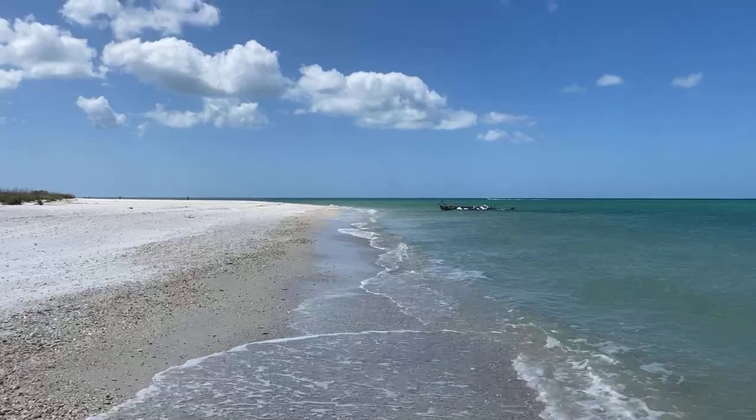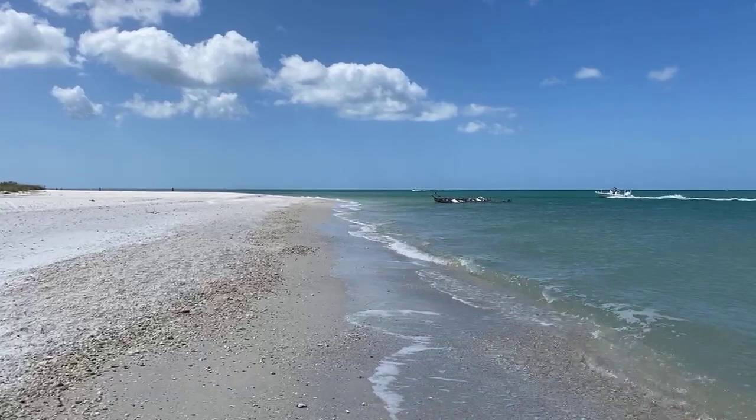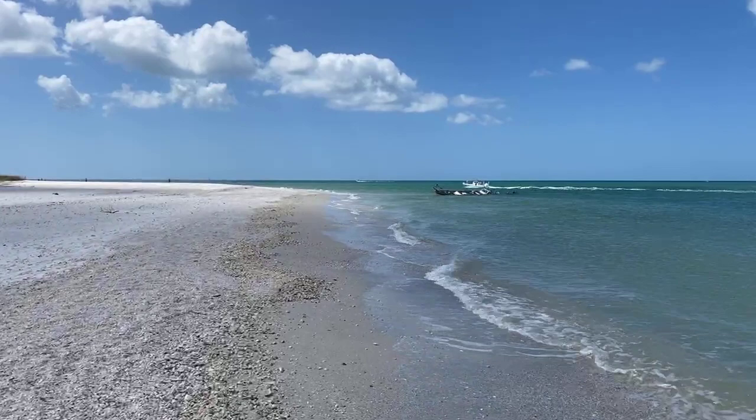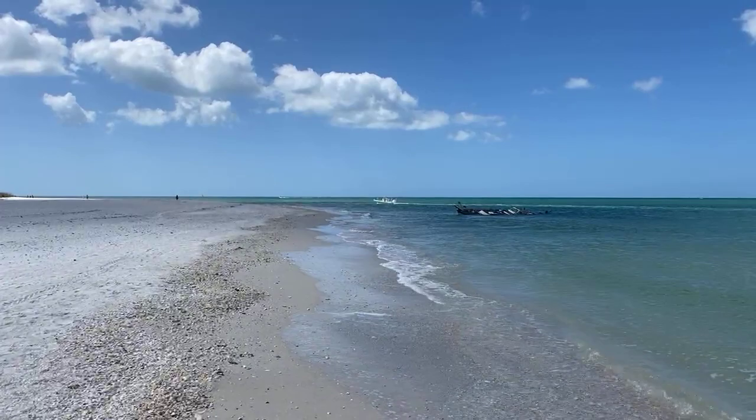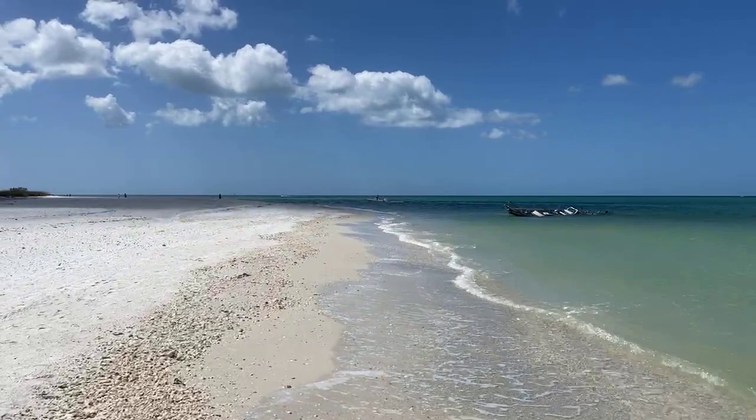Going to look at this boat, and then we're going to turn around and head back. I shall probably just end the live feed, and we might go somewhere else. We'll see what happens. But now we know what Sand Dollar Island looks like. Beach at Sand Dollar Island.